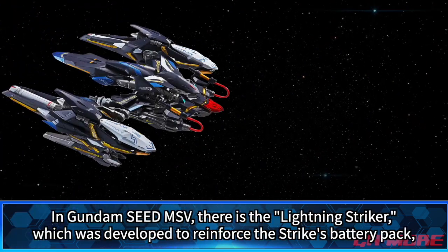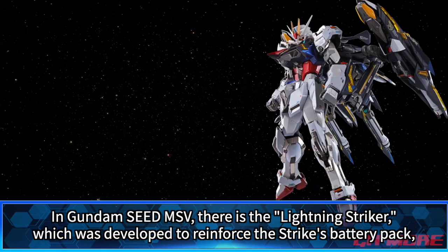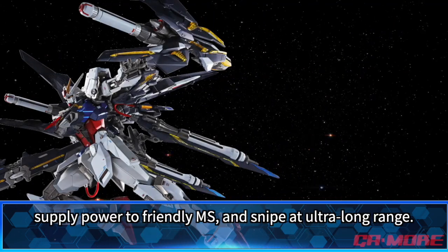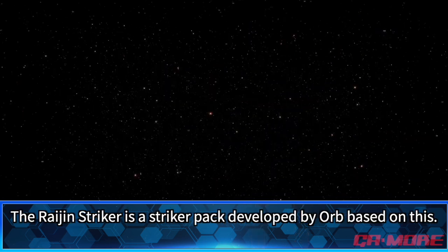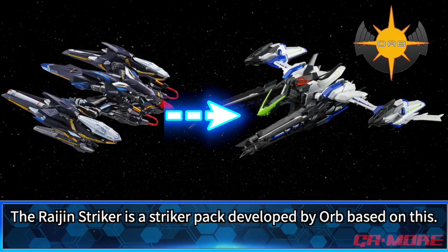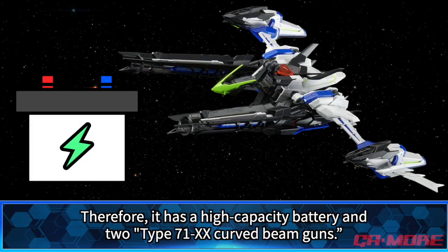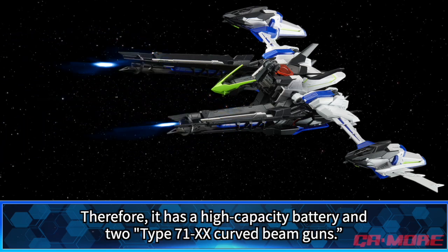In Gundam Seed MSV, there is the Lightning Striker, which was developed to reinforce the Strike's battery pack, supply power to friendly mobile suits, and snipe at ultra-long range. The Raijin Striker is a striker pack developed by Orb based on this. Therefore, it has a high-capacity battery and two Type 7-1XX curved beam guns.